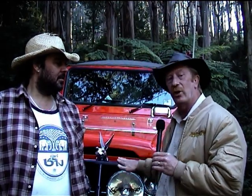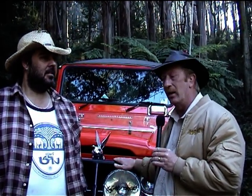I have with me today Chris and his beloved FJ40. It's got a 350 motor in it. It's a beautiful burnt orange colour. Chris, welcome to the show. Thank you, Ian. No worries. Now, what have you done to the vehicle?